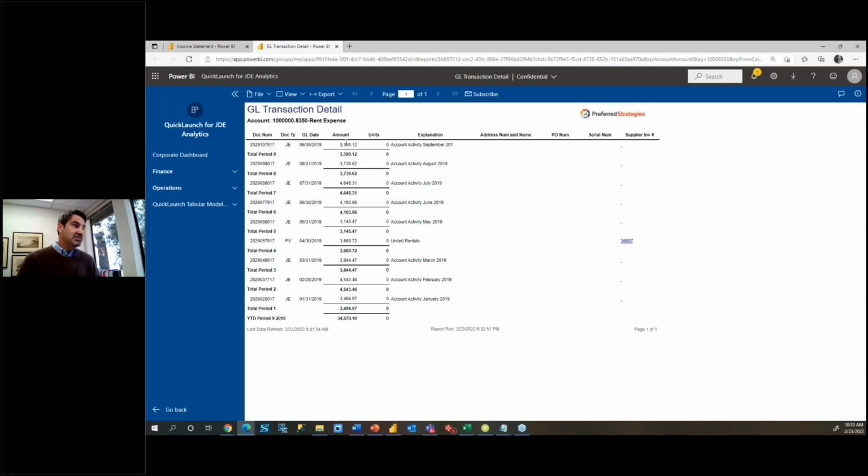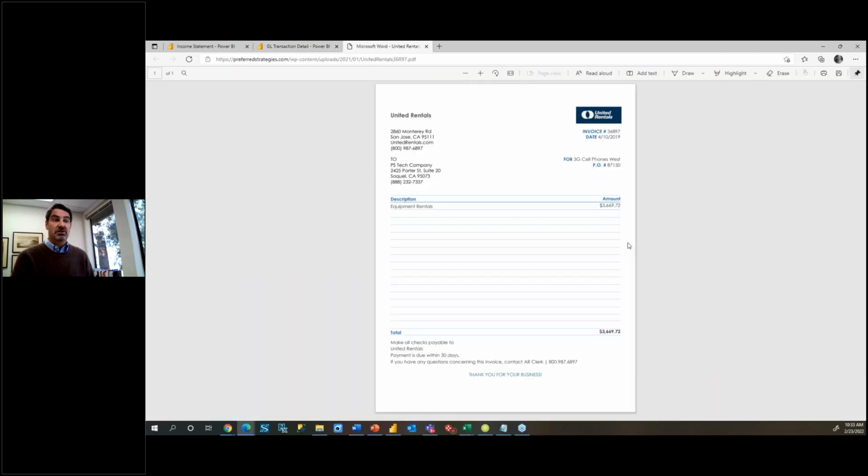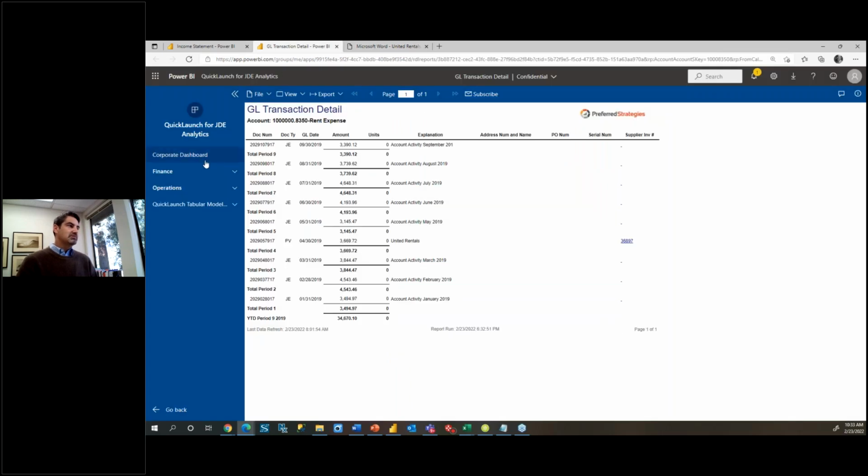Our sample data has a lot of journal entries. We have here a payment voucher to United Rentals. What's the deal with that invoice? Or I can go and click on that. So if you're using some type of document imaging and want to be able to refer back to and drill down to those documents, we can do that from here. We can also do this, I'll show you in a minute, from Power BI. So that's a real quick example of using paginated reports as part of that monthly financial reporting process.